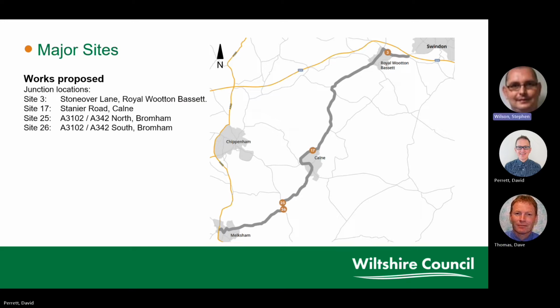Thank you, David. As David has alluded to, as part of the total list of sites along the A3102, there are 4 locations which we are badging as major sites. Sites number 3, 17 and 25 were assessed through the Road Safety Foundation methodology, and that's where there was the highest propensity for serious and fatal injuries. In addition to these 3 sites, we believe a 4th site, site 26, would also benefit from intervention.